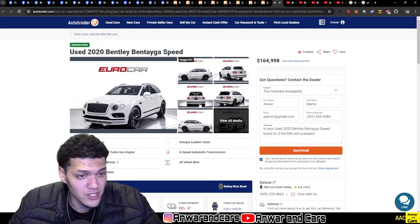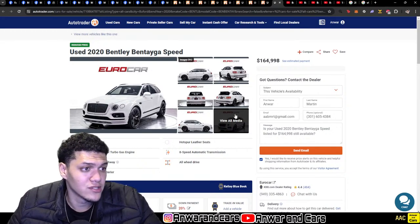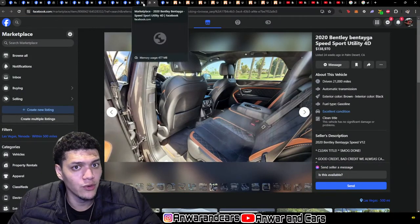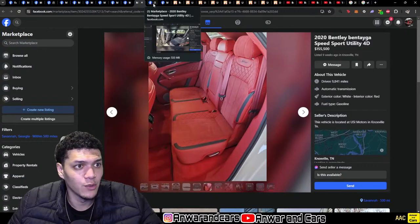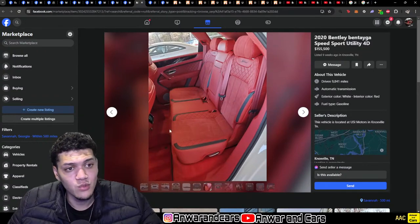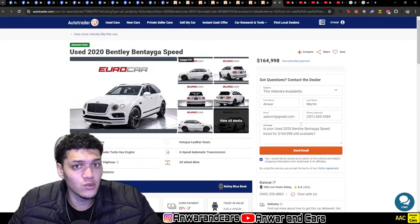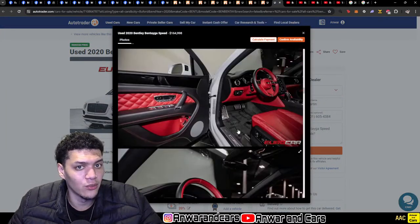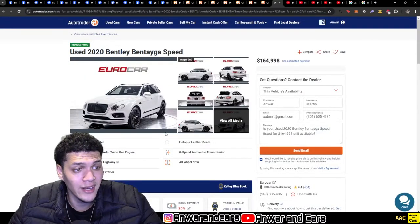165 grand they're asking for this example, and it has 10,000 miles. So this is actually not a bad deal, comparatively speaking. 10,000 miles, the last Speed we looked at had 21,000 miles. They wanted 140. This one has 10,000 miles. They want 155. I get it, but this one is not nearly as spec'd as this one. So of course they can ask a little bit of a premium. Plus I do kind of like the spec on this one a little bit better. White on black on red. You can't go wrong with a white on red vehicle.